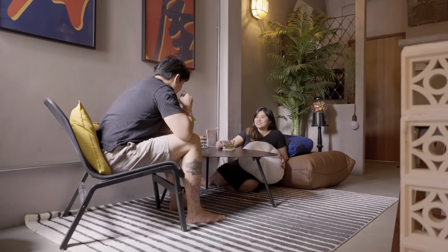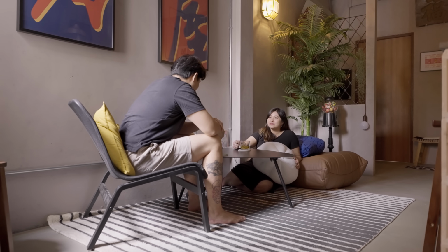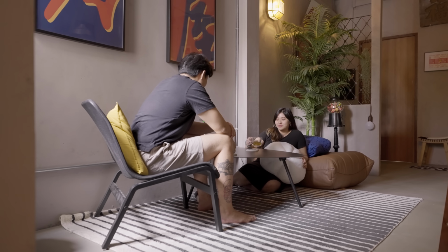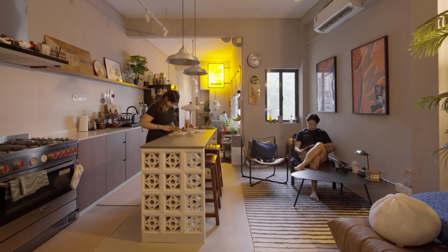So we realized that our unit doesn't face the morning sun, and sometime around mid-afternoon we get a really nice light coming through. And in fact, we love it because our plants thrive in it. And we're also able to enjoy the view of the trees outside. They're at eye level, being on the 3rd floor. And that's really therapeutic because we work from home.